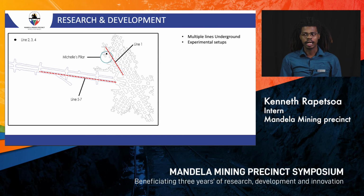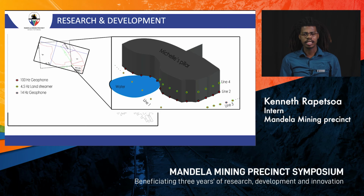So they conducted research underground and also on surface, with the diagram shown here showing some of the seismic lines they conducted underground, with multiple configurations of the geophones and multiple experimental setups, with some of the lines being short and some going to a length of about 300 meters. These lines also had multiple geophones, ranging from 4.5 hertz to 100 hertz. And we also had what we call Michel's pillar, which was the target in that area in the Maseve mine.